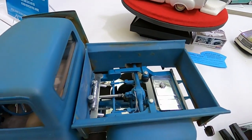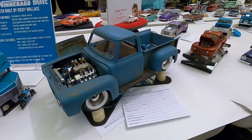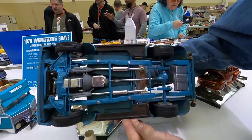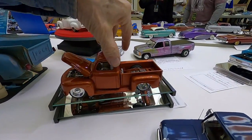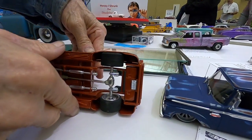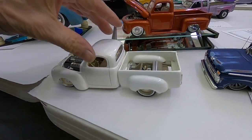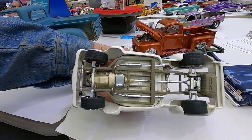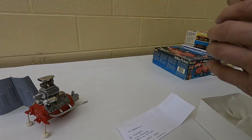So you got a little mill laying home? Nice. Want to take a picture underneath? Sure. Machine degree for in my chassis. You want to see underneath? Sure. Very nice. You scratch built all that, didn't you? Yep.